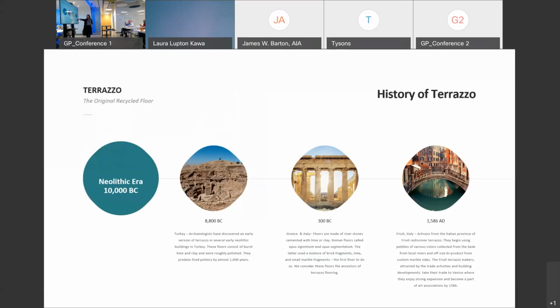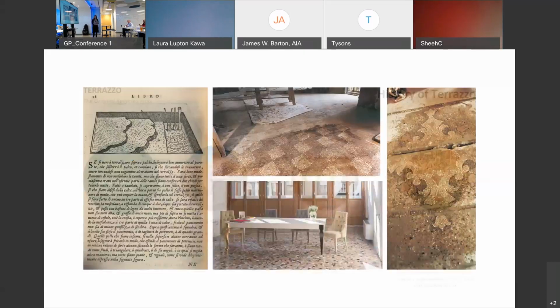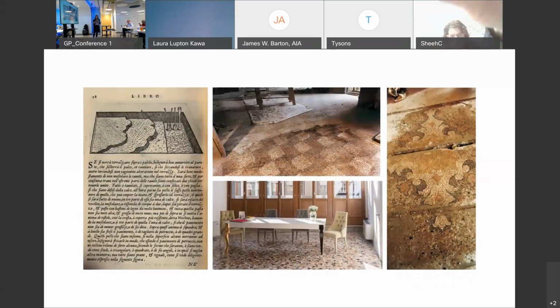Fast forward a few years, 300 BC, we started to see the use of marble aggregate, marble bits, a byproduct of stone and quarry related activities, working their way into that same lime-based binder, taking a patina over time, and becoming a flooring finish. When terrazzo really started to take shape and become what we associate it with today was really in Italy, and particularly the Venice area in the 1500s.